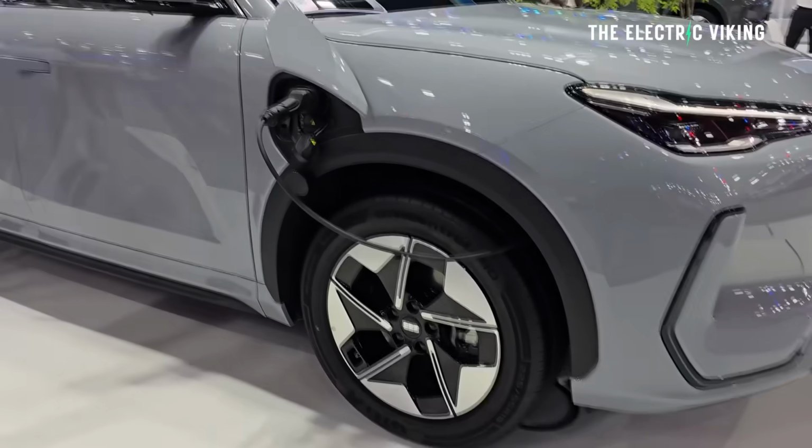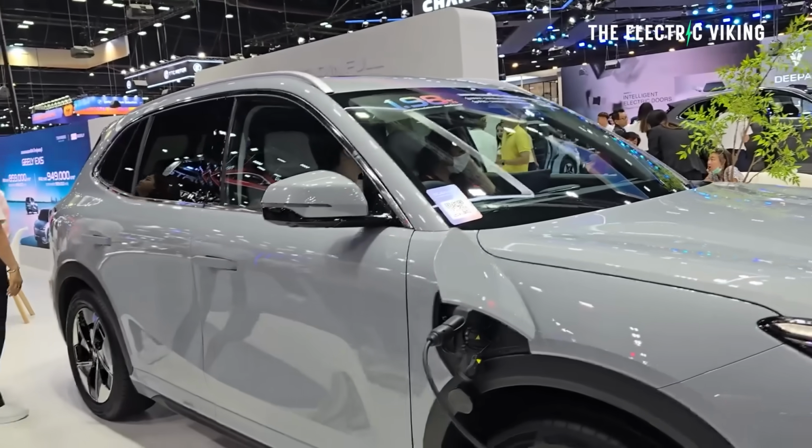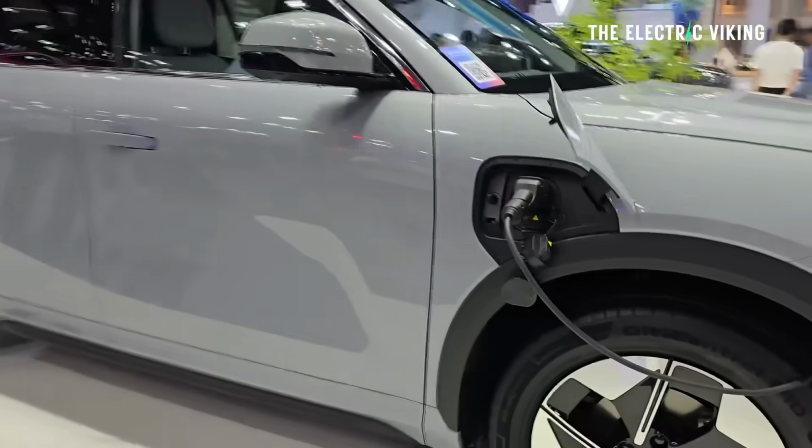All trims have 100 kilowatt charging, plus they have a 3.3 kilowatt vehicle to load external power output.